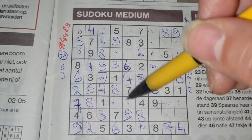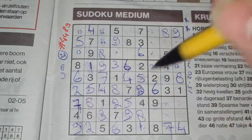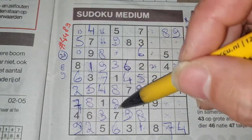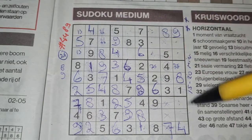2 and the 5. We have a 5 there, no 5 there. 5 should be here and the 2 goes there. One box left in this column for number 1, the 2, the 3, the 4 is missing.